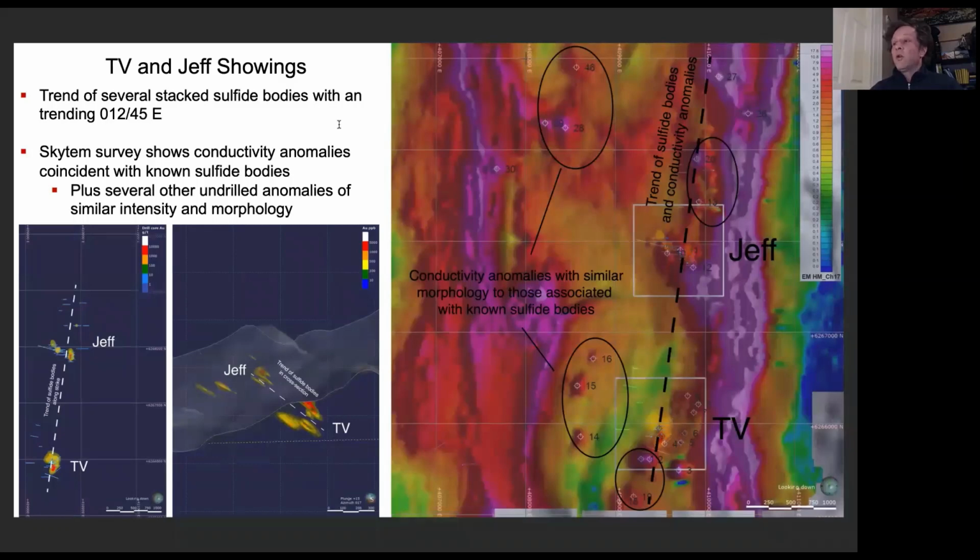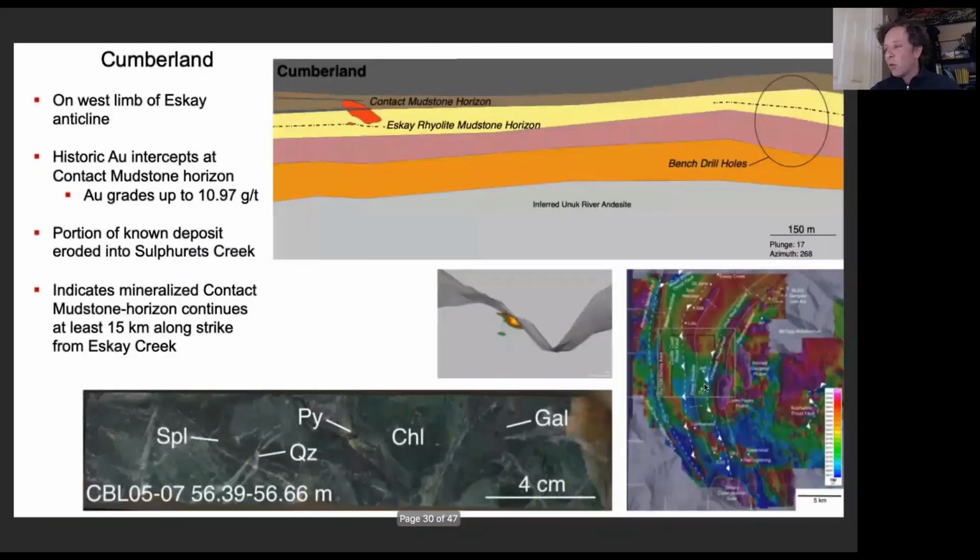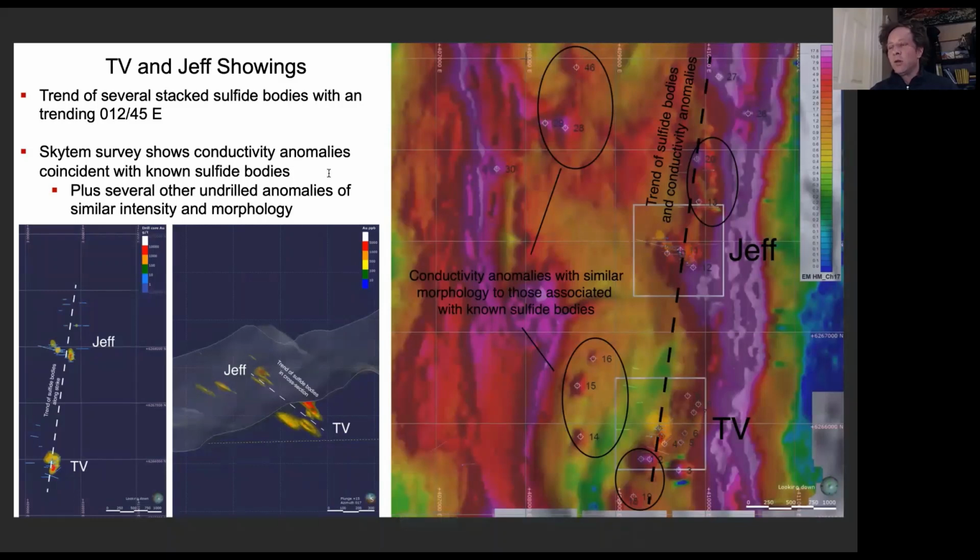So moving over to the TV and Jeff showings, let me back up real quick. That would be on the east limb of the Eskay anticline over here. So we're on the east limb of the Eskay anticline, kind of south of Sib and Lulu. And what we see here is that we've got some showings that have had previous drilling, and I was able to build a geologic model and interpretation based off of the handful of drill holes that were drilled here in the mid-1990s, using the Millenbach deposit from the Abitibi as a model.